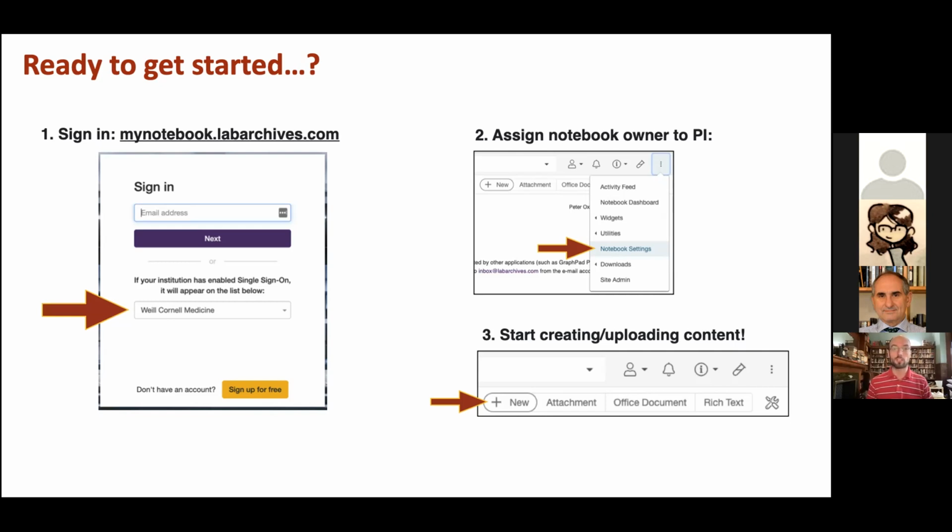The storage capacity is very large. I'm forgetting the exact size. Do you know, Michele? Yeah, the total capacity is actually unlimited. Each individual file, the maximum individual file size is 250 megabytes.